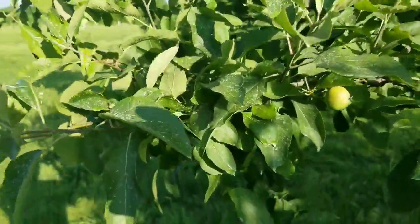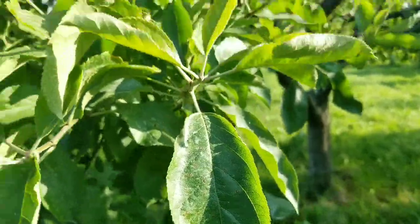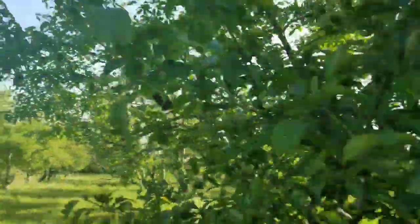So here's another good example of that spray. It's just on here. It's not really dripping off there, that leaf. So the good old sprayer does a good trick to have good number one apples. This is the 4th spray of the year.